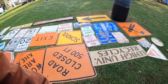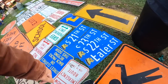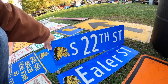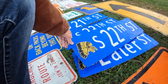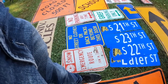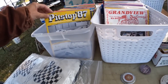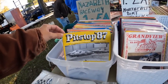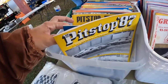My friend Mike from the flea market used to sit across from me. Always asked me about these. So it should be South 22nd Street, but it's South 25th Street, however you pronounce that. Nazareth Raceway. I don't find these that often.